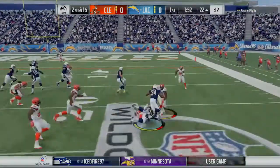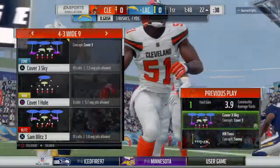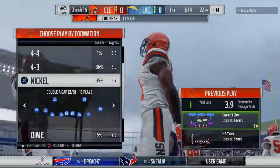Now they'll run it on the toss. And a short gain here down to the 22. And they only get a yard back there. They'll be left with a 3rd down and long.